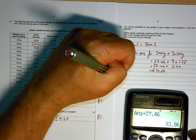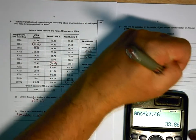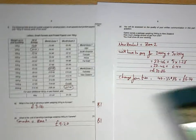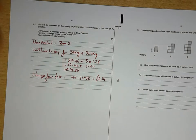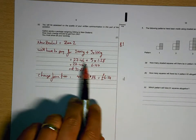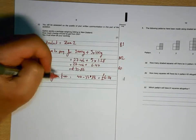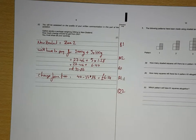So the change will be 40 less £33.86, which is £6.14. Right, so let's see how the marks break down for that one. So you got 1 mark for correctly getting the 5 extras. Then there are 2 method marks for the £27.46 and the 5 times £1.28. So 2 marks for that. 1 mark for the £33.86, 1 mark for the £6.14, and then 2 marks available to you for correct spelling and how you've set out your work.